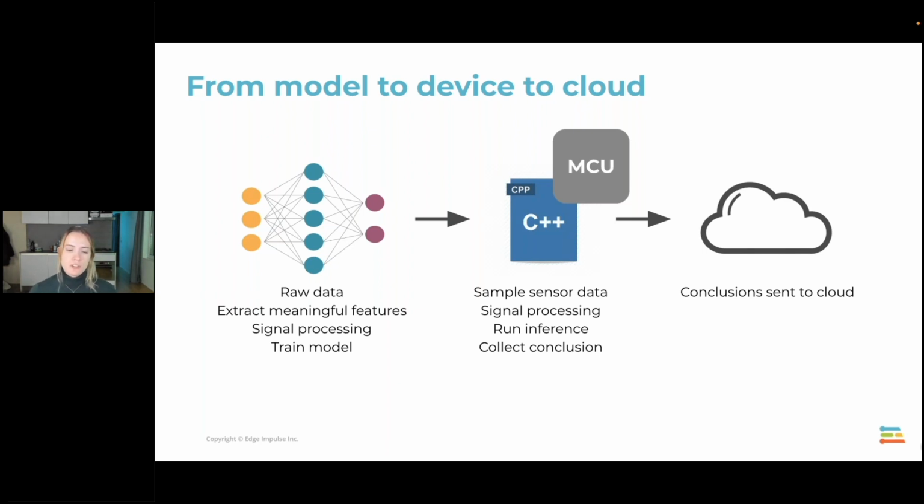Then you're going to collect your conclusion. Every single time it hears a glass is breaking, it's going to send something to the cloud, or it's going to send something over the Ethernet vision board to your dashboard and alert someone to come check it out.